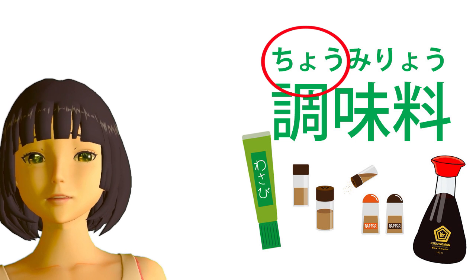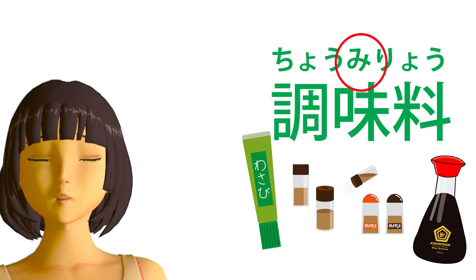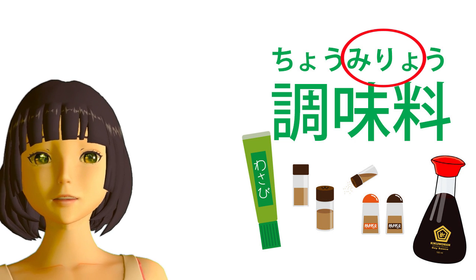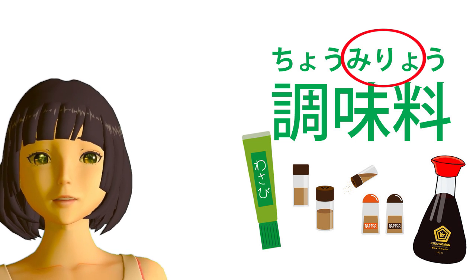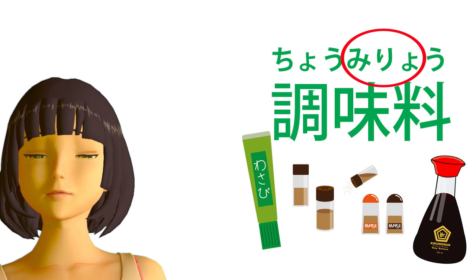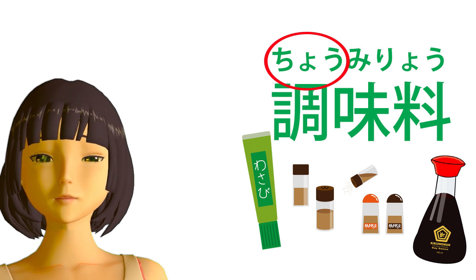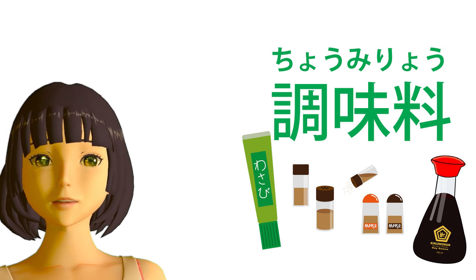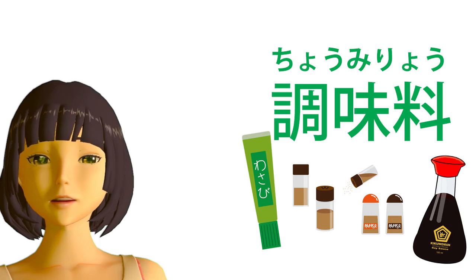Cho has to belong together, mi has to be on its own, miryo also won't make an on reading because it's broken by a consonantal sound, ryo. So the only way to break it up is cho, mi, ryo, and applying these principles, you're nearly always going to know which on readings belong to which kanji.